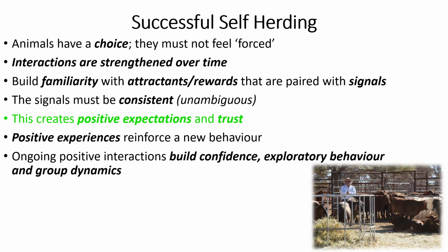So with successful self-herding, you'll be thinking about these main points, that if an animal feels forced, then it's less experimental. That's not the reason that we won't be forcing them to reside in areas behind fences if we need to. That's still available to you. But if we want them to exercise the maximum amount of experimentation, then we want their anxiety levels down low. And so these interactions are strengthened over time, and you're going to build off the familiarity of their home ground advantage by using small amounts of attractants and rewards and placing them with signals consistently.